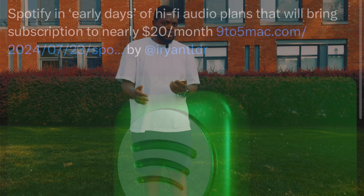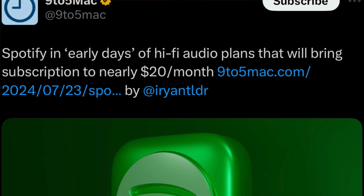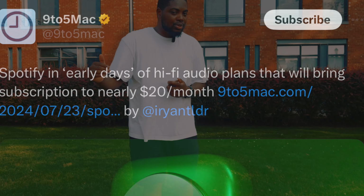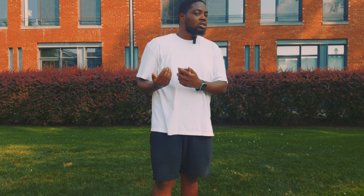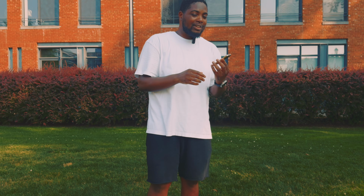It's getting to the point where streaming services are becoming very, very expensive. I heard that Spotify is planning on increasing the price to maybe $20 a month to have better audio quality. But with $20 a month, you can buy 2 albums a month and you can own those songs forever. So I don't see the value of continuing to pay for streaming services if you're gonna have a good digital music library.